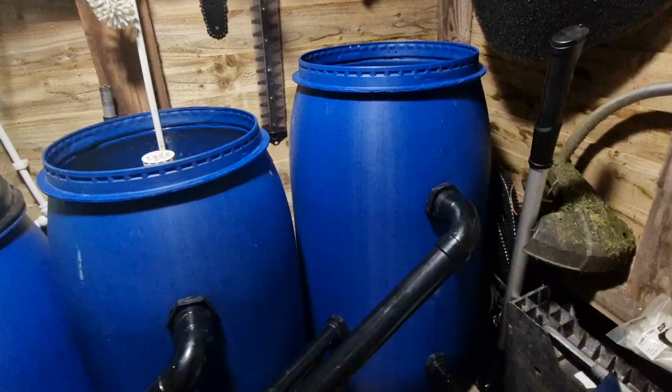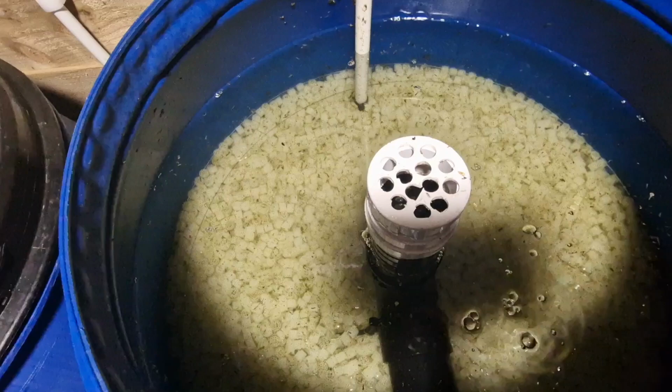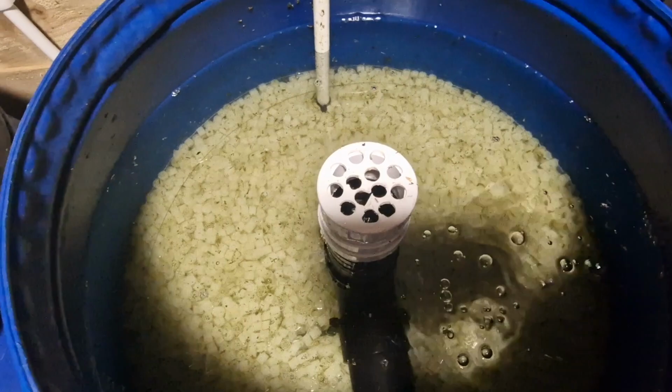So that one's up now. The water's lifted all that media up, and passing through the perspex, draining nicely. That's it for the filter clean.